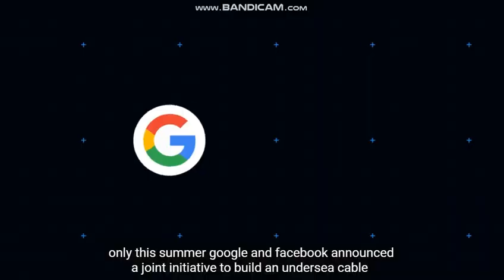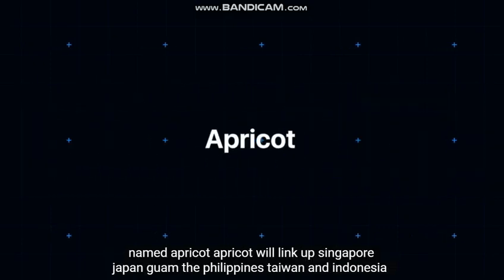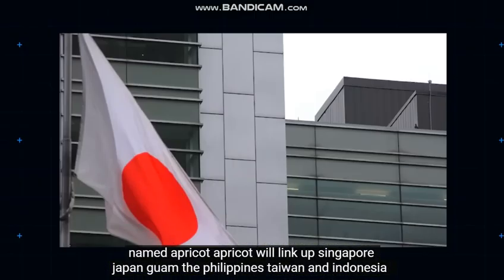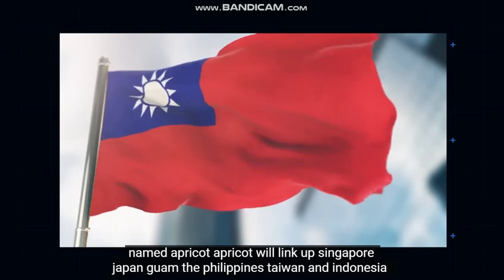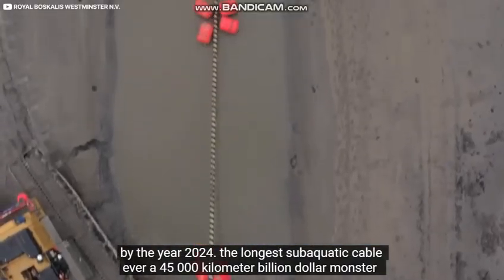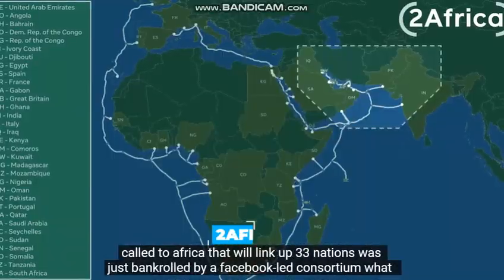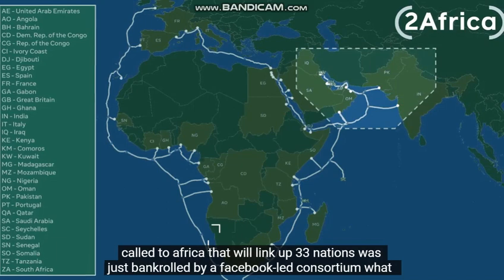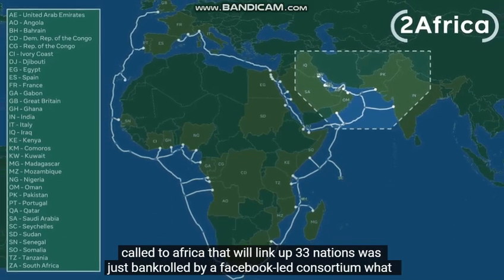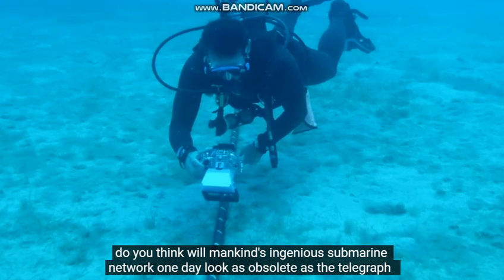Only this summer, Google and Facebook announced a joint initiative to build an undersea cable named Apricot. Apricot will link up Singapore, Japan, Guam, the Philippines, Taiwan, and Indonesia by the year 2024. The longest subaquatic cable ever, a 45,000-kilometer billion-dollar monster called To Africa that will link up 33 nations, was just bankrolled by a Facebook-led consortium. What do you think? Will mankind's ingenious submarine network one day look as obsolete as the telegraph?